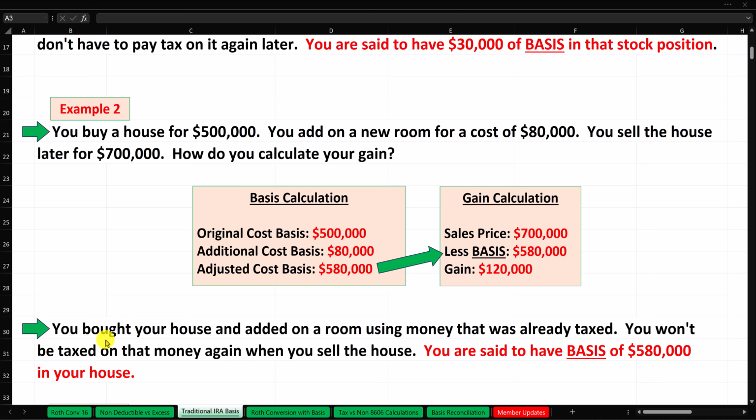So again, you bought your house and added on a room using money that was already taxed. You won't be taxed on that money again when you sell the house. You are said to have basis or adjusted basis of $580,000 in your house.